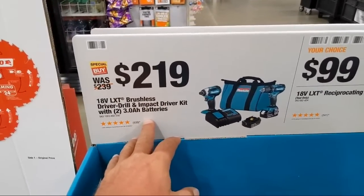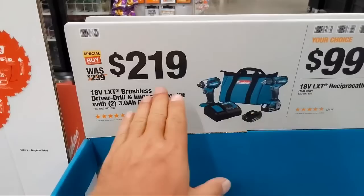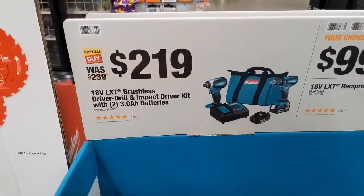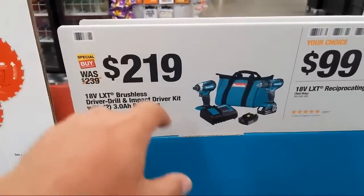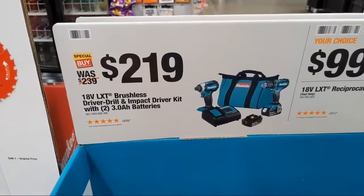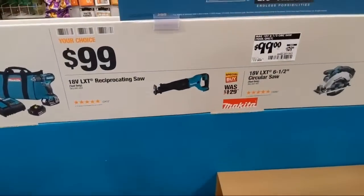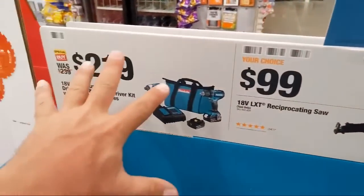Home Depot and Milwaukee. 219, we got, this is their compact offerings from Makita, impact driver and drill driver. It's coming with two 3-amp-hour batteries. This is a very nice sign. I like seeing this because that means that Makita is on the right track for this fall and coming holidays. I'm not going to dwell too much right this second. I will tell you more in another video if you want to hear my thoughts on that.